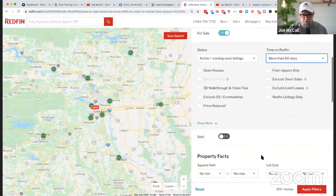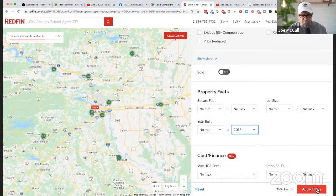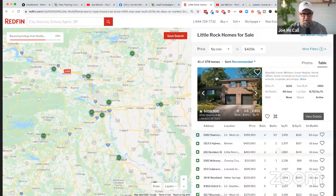And I don't want new construction either, because a lot of times they'll put new construction and it's been listed for a long time in these new developments and they just haven't sold yet. So I'm going to say it had to have been built before, like, I don't know, 2018, let's say. Apply filters. And guess what? I have 378 homes in Little Rock.